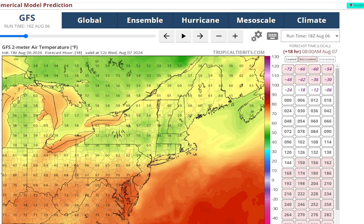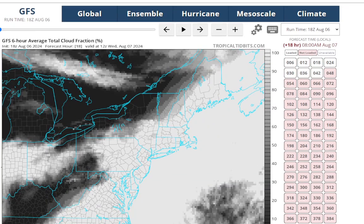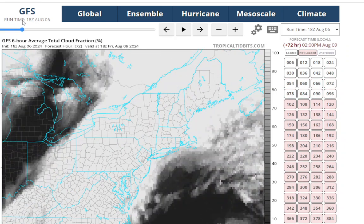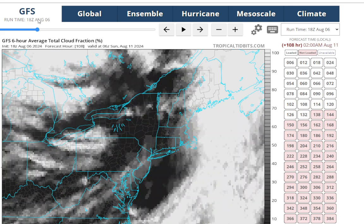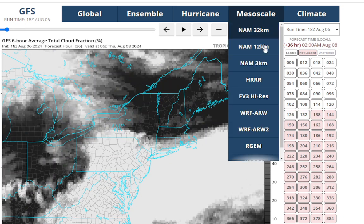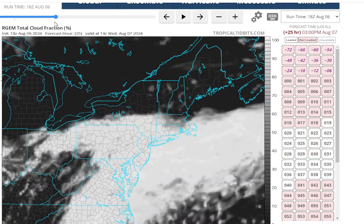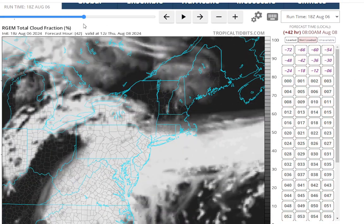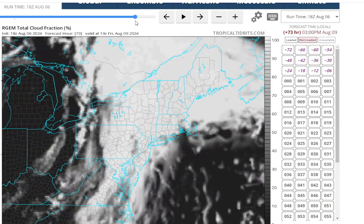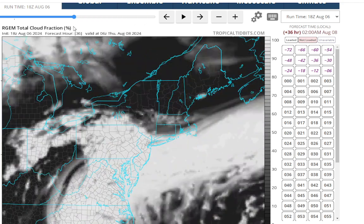So let me go to the skies. Obviously, just to show you, we're going to be stuck in the clouds. So see, we're not losing these clouds at all. Well, the Euro's a little faster with getting rid of them. Let's look at the RGM, that's our higher resolution cloud model. And you'll see tomorrow we're stuck in the clouds. It's stuck in the clouds for Thursday, and then Friday as well. We'll have plenty of clouds around on this RGM model as well.